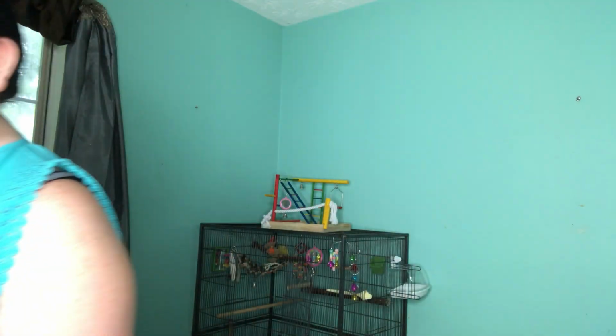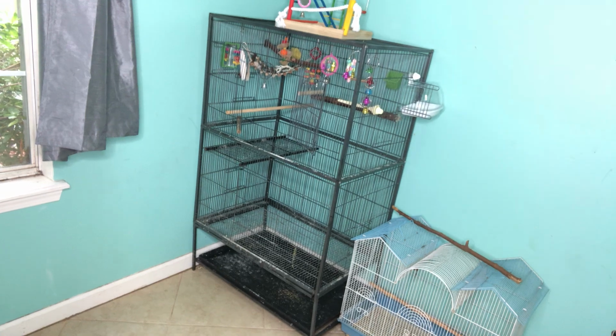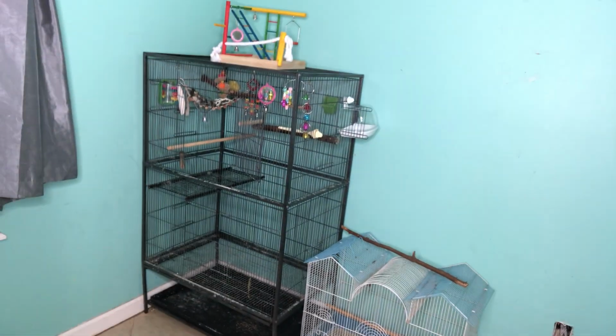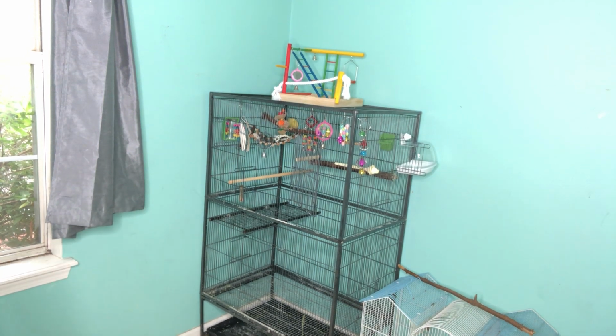So I've been training them with millet. It's good to train them with millet too. So back to what I had written down, they need a big cage. My cage is a decent size for the 2 lovebirds that I have, as you can see. And I have a little cage right there, but I don't use that. That's for taking them outside. But that is my main cage.